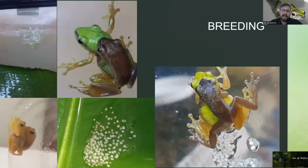Now the frogs are collected, the permit is in place, and husbandry protocols, staff have been trained. Now it's breeding time. How do they breed? Amplexus, well known as amphibian breeding. There are 5 known methods or ways that frogs do breed. We're not talking about caecilians and toads at this point in time, or salamanders. We're focusing on the reed frogs.